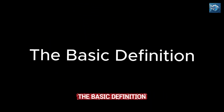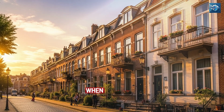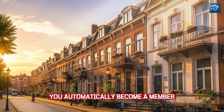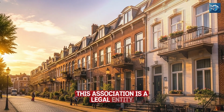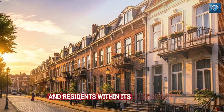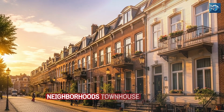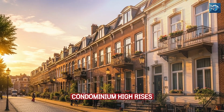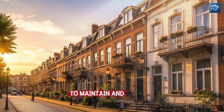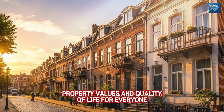The basic definition. Think of it like a mini government for your neighborhood or building. When you buy a property in an HOA community, you automatically become a member. This association is a legal entity that creates and enforces rules and guidelines for all the properties and residents within its jurisdiction. These communities can be single-family home neighborhoods, townhouse complexes, condominium high-rises, or gated communities. The goal? To maintain and enhance the community's appearance, property values, and quality of life for everyone.